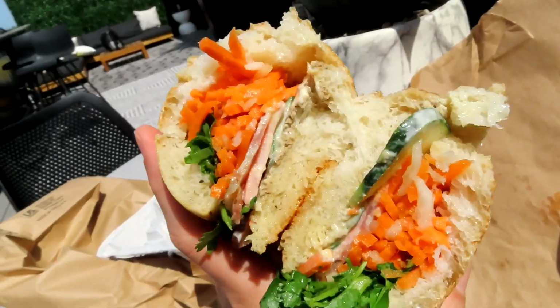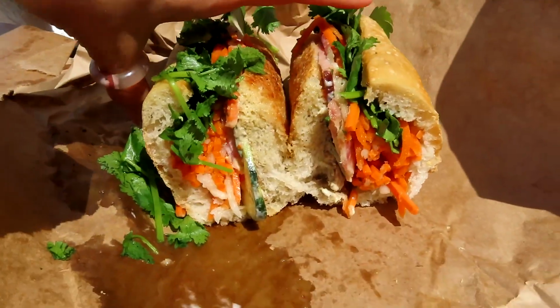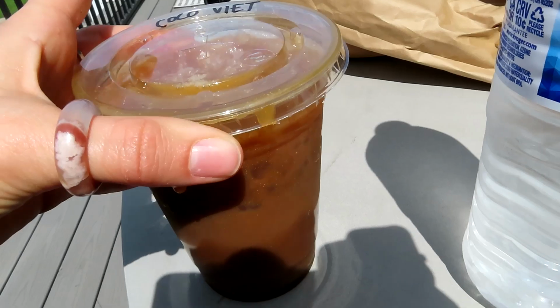Okay, these banh mi's are really good. The bread is freshly made every day. Right now they have tons of flavor. The meat is absolutely incredible. Really good banh mi.